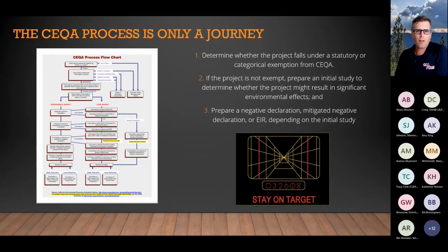One is to figure out if we have a project, and then determine if it's exempt. We'll get into the different types of exemptions. Then once we figure out it's not exempt, we do an initial study to figure out where we go from there. And then once we do that, we go down those routes of a negative declaration, a mitigated neg dec, or an EIR. And then we end up with a document that we take back to our agency's person that makes a determination whether it's yay or a nay, and we have an approved document, and there we go. We have our shovel ready project ready to go move some dirt or do some work.